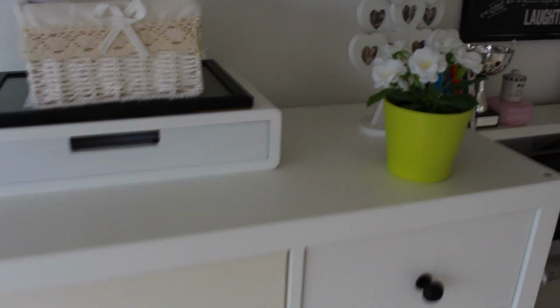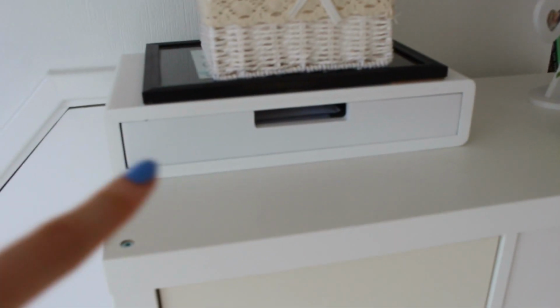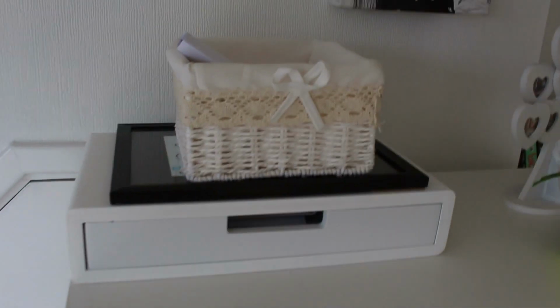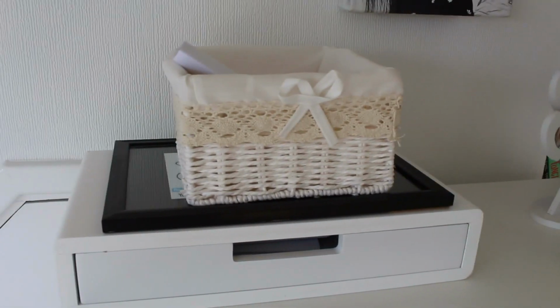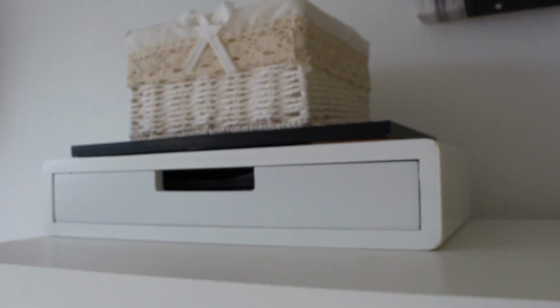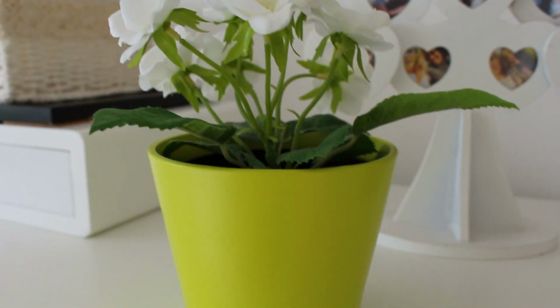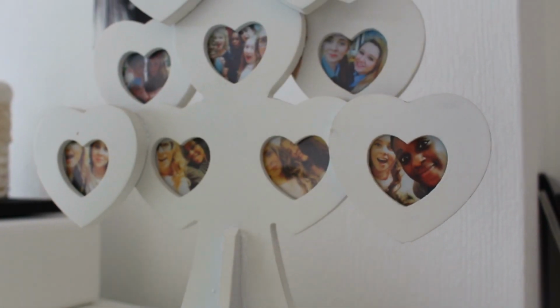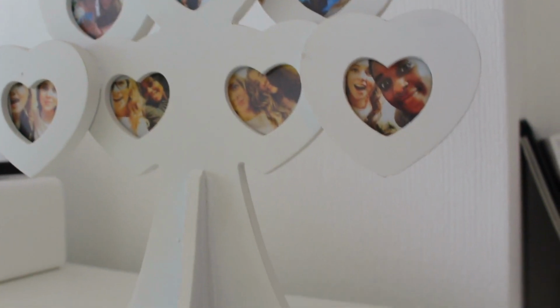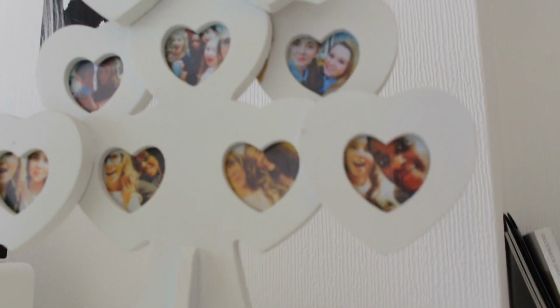Then on the top of this unit, I have this little drawer, which has my banknotes in it and stuff like that. I have this little basket, which just has extra papers and tickets and stuff in it. I think this shelf was from eBay, and I'm not sure where the basket was from because it was a Christmas present. But then I have this pot of fake flowers from IKEA. This photo frame tree heart thing full of pictures of me and my friends, and I think that was from Dunelm, I want to say, something like that.